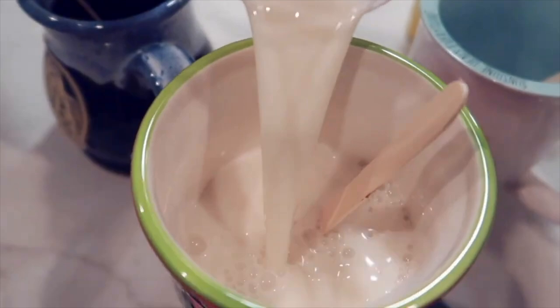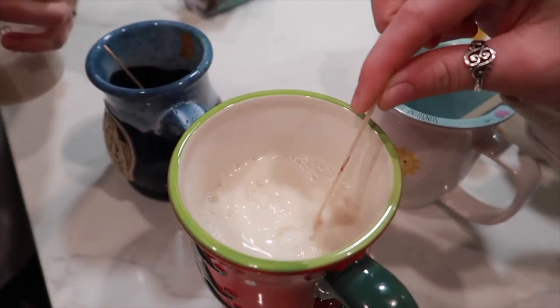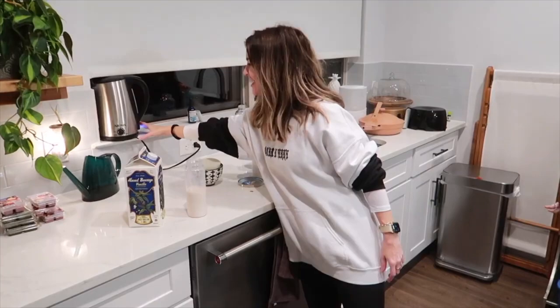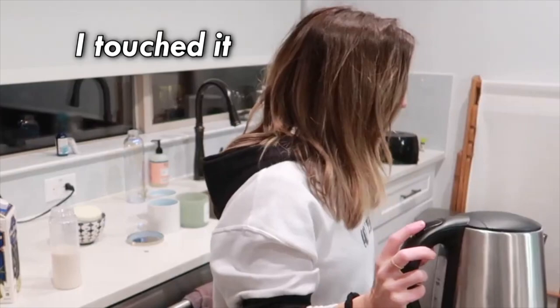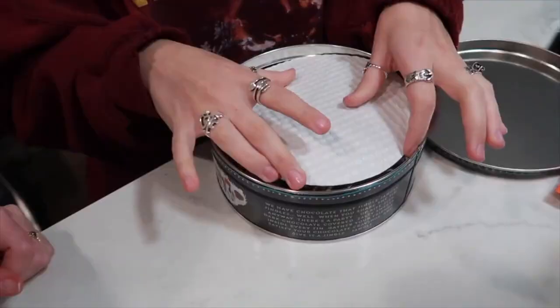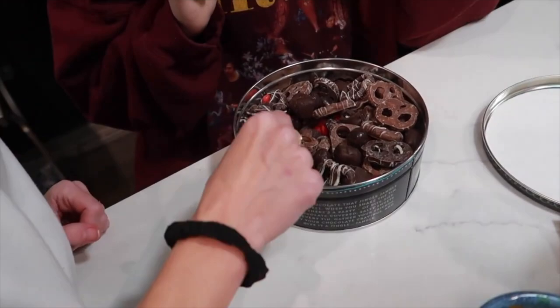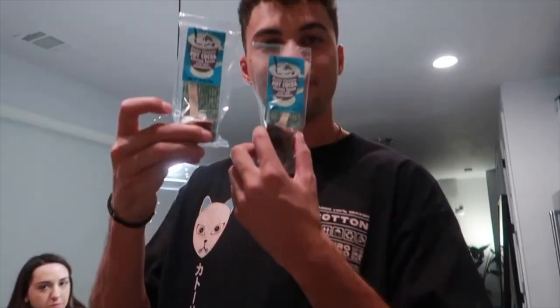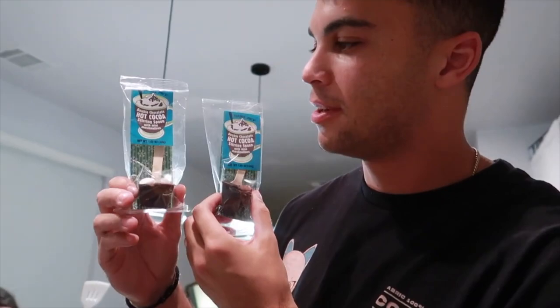Then stir. Do we just have to wait or what? I feel like you're supposed to stir it. It does say stir on the packaging. Are you sure this is hot enough? I don't know. Smooth, babe. Nikki! I touched it. It's hot. I didn't put the milk in. Stop grabbing. Featuring Max. Why don't we just microwave it? I don't know what to do. I said that earlier. No, I'm stressed. It's working. Double chocolate hot cocoa, stirring spoons.